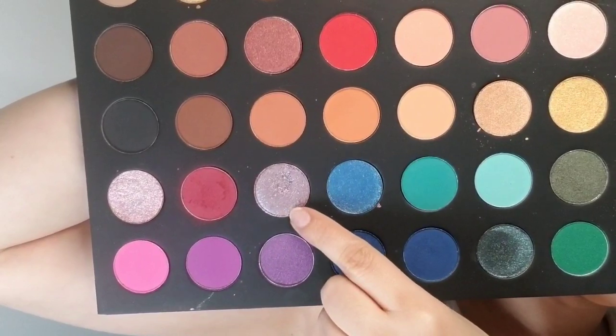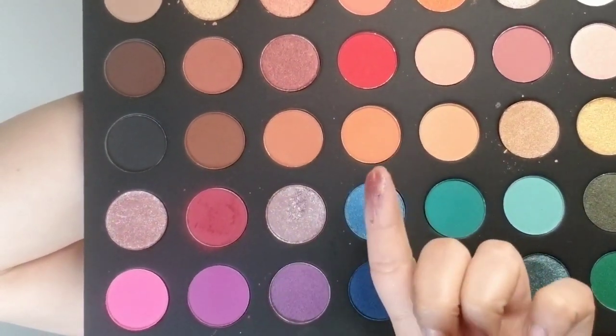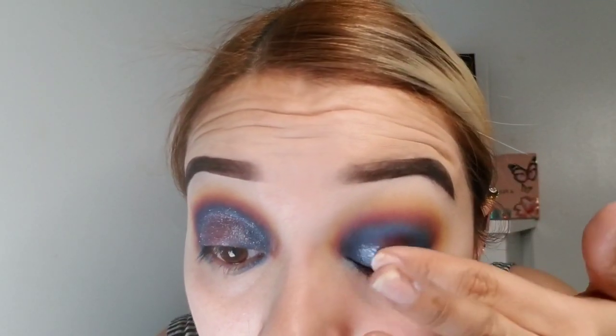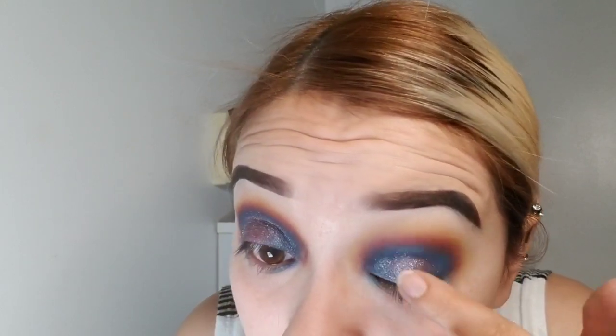Alright, so the next shade that we are using is this very beautiful lavender shimmer, and I'm using my finger to apply it all over my eye. And as you can see, this look is completed with this glittery purple shade because it just looks so galaxy-wise.